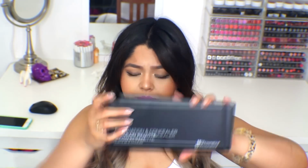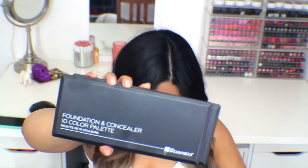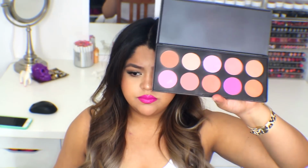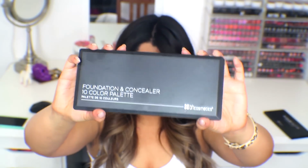So they did change their packaging up. It used to look like this. This was their lettering before. This is an old palette I have, a blush palette that I own. This is my old one, and it's still going strong. It's really pigmented. I love this. So that's the old packaging, but now they've changed it up. It seems so much sleeker, so much cleaner.